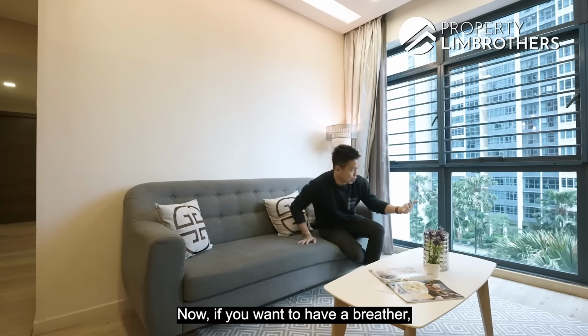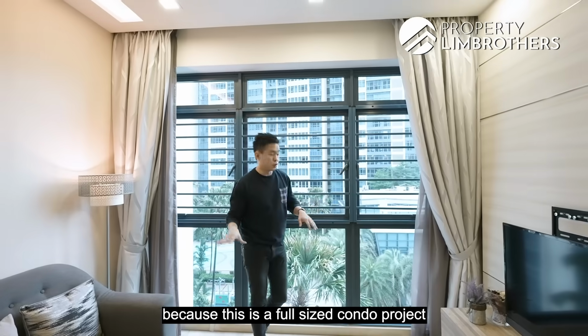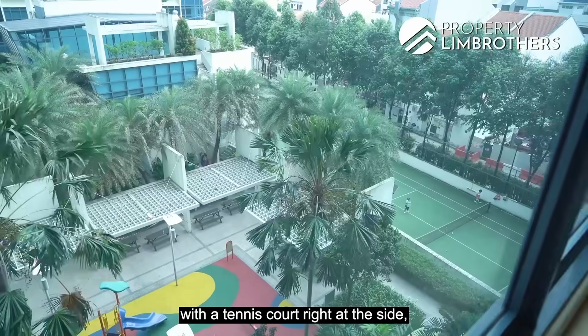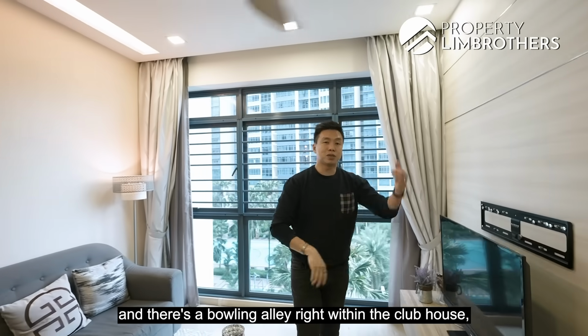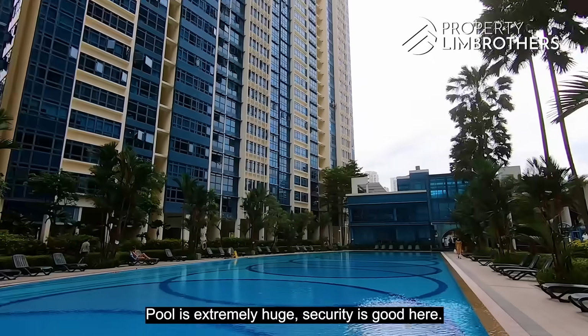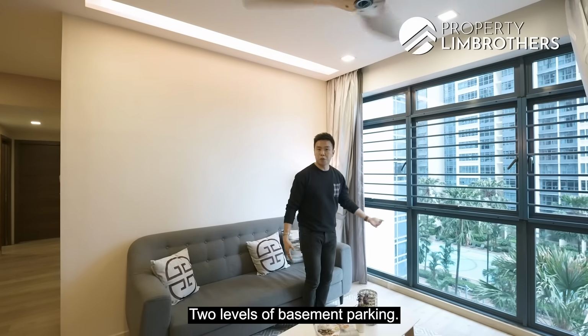Now, if you want to have a breather, you just need to head downstairs because this is a full-size condo project with a tennis court right at the side. Clubhouse is fantastic, and there's a bowling alley right within the clubhouse. Gym is a very good size. Pool is extremely huge. Security is good here. 2 levels of basement parking.